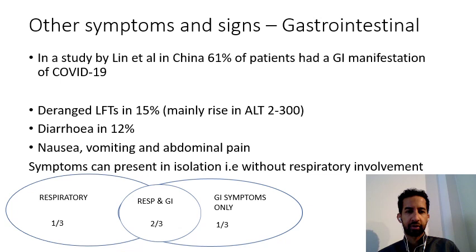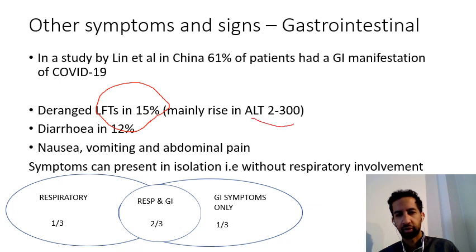The next, probably most common way that patients present is with GI symptoms as well, and these can occur in combination with respiratory symptoms. In one study in China, 61% of patients had a GI manifestation of COVID-19 as well as respiratory symptoms. And the most common one of these was deranged LFTs. And this typically caused a rise in ALT of 200 to 300. Next most common was diarrhea, and this occurred in just over 10% of patients. And we've also seen patients admitted to hospital with abdominal pain and vomiting.